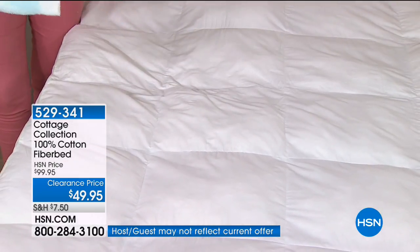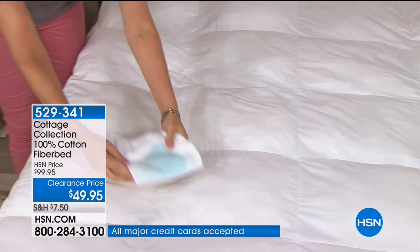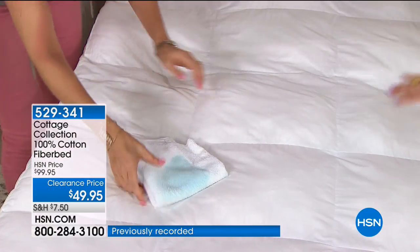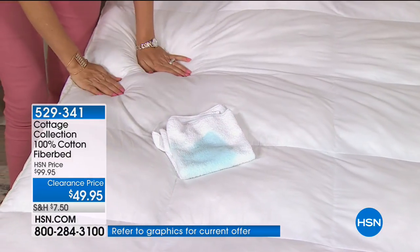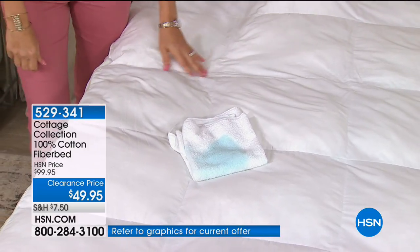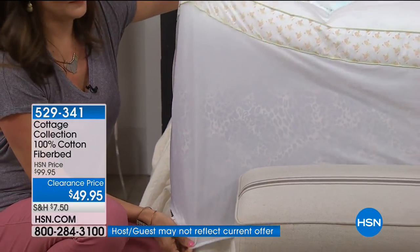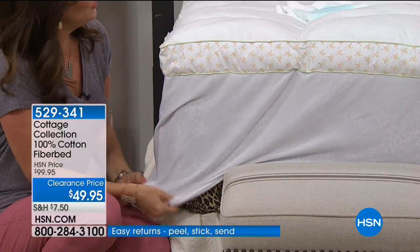So you can see how it completely stains this white towel here. Right, but not the fiber bed. Nothing on the fiber bed because it's stain resistant and water resistant. It's 100% cotton, but that cotton's been treated, and you can wash the entire thing. Just throw it in. And also, it doesn't have those little straps on it. This goes all the way around, right? Fully elasticized on the bottom, 360 degrees around the whole thing. Yes, it's so great. And it's tight, but not hard to maneuver, which is really nice.